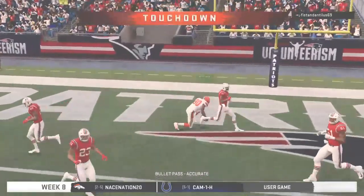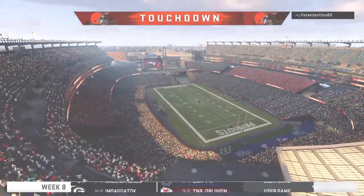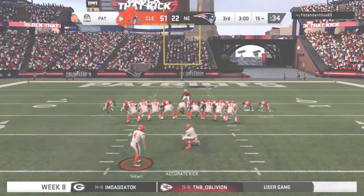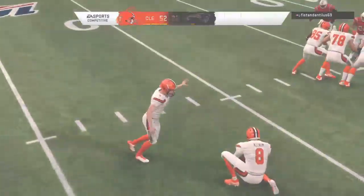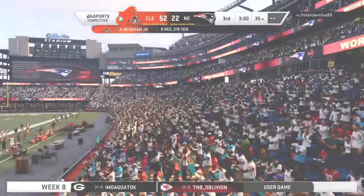Mayfield now. And this is caught. Touchdown, Cleveland. A 5-yard touchdown. And the Browns take advantage of field position on the turnover to cash this one in. Extra point by Seibert, up and good. And the lead will swell by one more. Patriots 22.